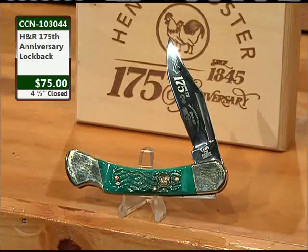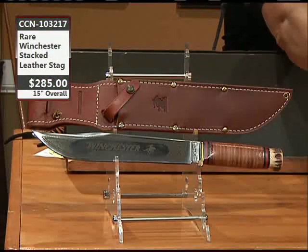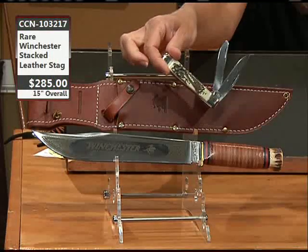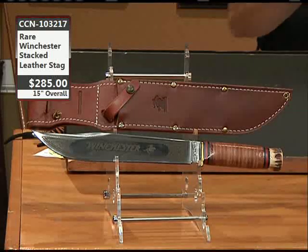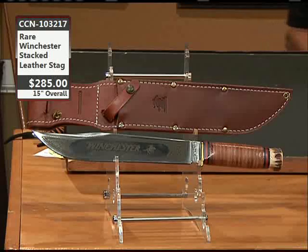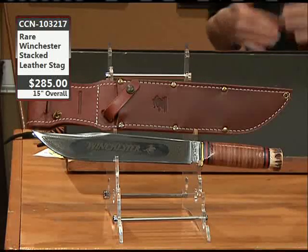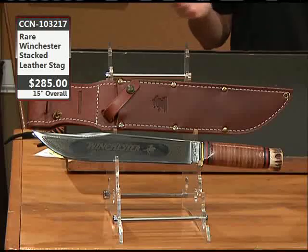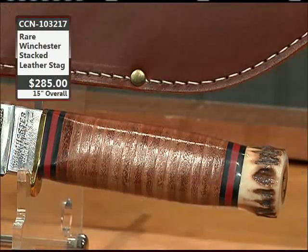It's $75. So when you purchase this, you'll have a knife to collect, and then we'll toss in this trapper too. That'll give you a knife to carry. We didn't have a lot of those left. Let's see, there were only 34 of those lockbacks left. This has been a big hit, and we've slowly been introducing Winchester knives here on the show. Some rare Winchesters, matter of fact.